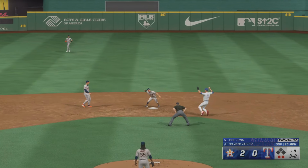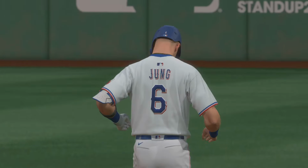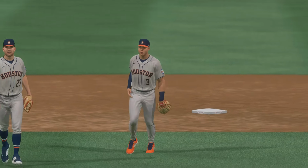On the ground, a short could be 2. Slings to second, and their second double play of the day will end the 4th. So they make short work of them there. We played 4. It's the Astros 2 and the Rangers nothing.